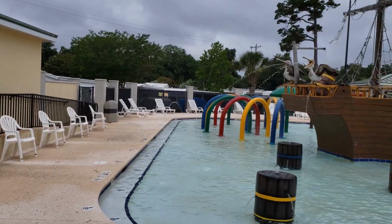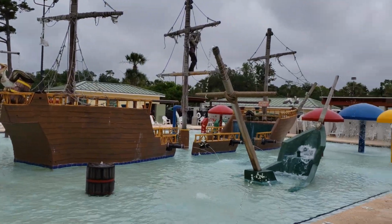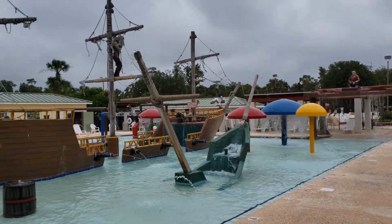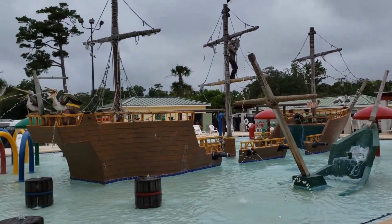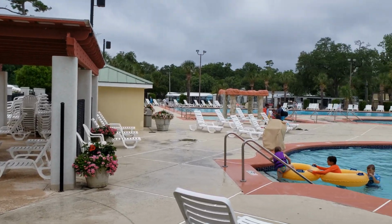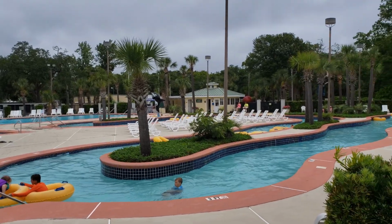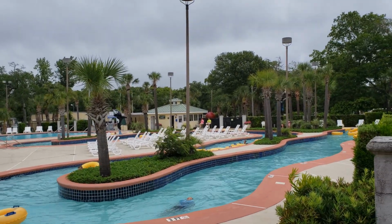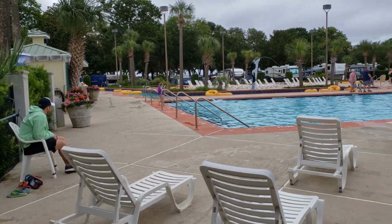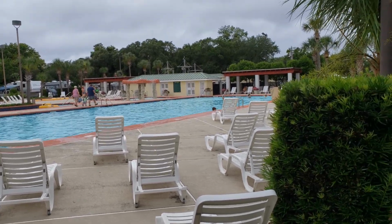The park boasts a very large splash pad, which is really nice. We didn't visit it too often while we were here since it was a bit chilly though. It also has a really nice lazy river, which we used a lot last year. There's also a large pool, which can fit a lot of people.